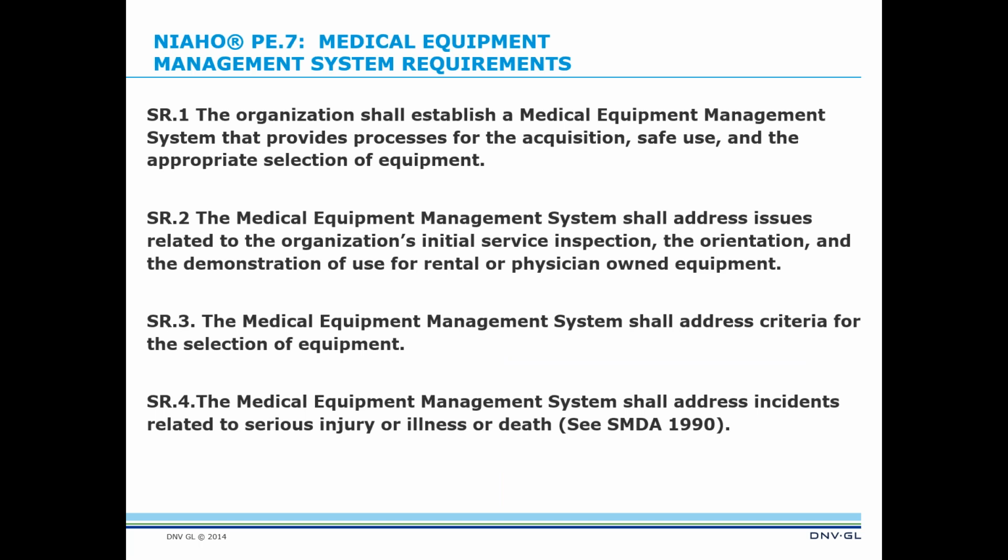I did get one violation on an inspection I had with the DNV, but I didn't take offense to it because I learned and corrected it. It was on test equipment, which we'll get into in a little bit. But these are the SR codes. They align with the EC codes. The organization shall establish a medical equipment management system. That's your MEMP.